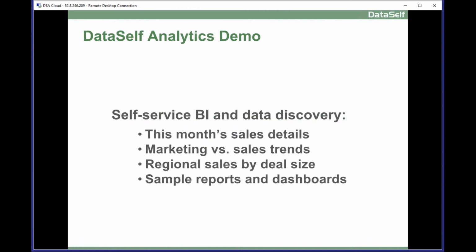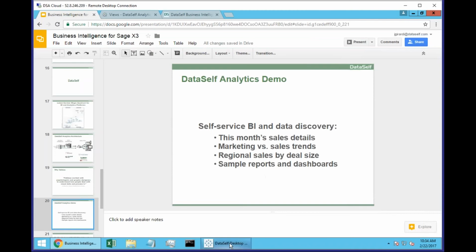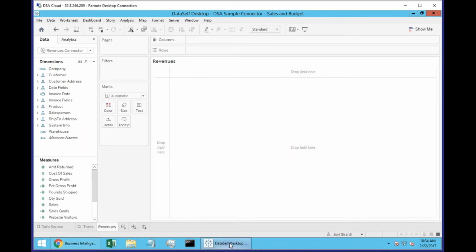So let's take a quick look at Tableau. I'm going to go through and show a few examples of dashboards and how to build reports from scratch. I'm going to show how to build this sales monthly details report, marketing view sales trends, regional sales by deal size, how to put in a dashboard and make it available to other users. So let's do it. I'm switching to the product.